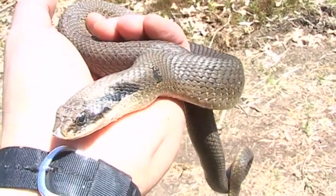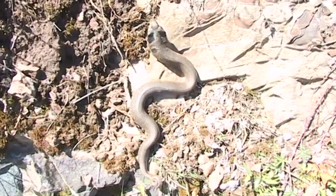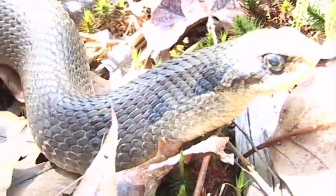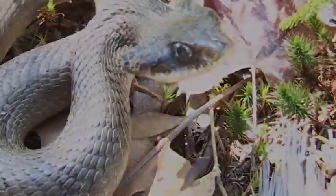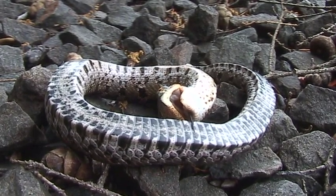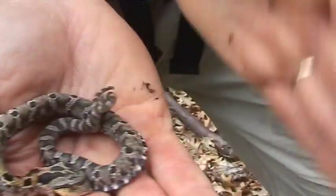They spend a lot of time underground, and they use that hardened, upturned scale on the tip of their snout to help dig around. They can dig through sandy soils, looking for their favorite prey, which is toads. They also prey on frogs, salamanders, about 100% amphibian predators. Now, this is a baby hognose snake that we just found. It's doing its famous "I'm dead" impersonation. When you try to flip them back over, they flip themselves back over.